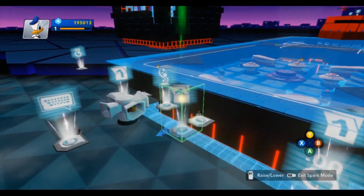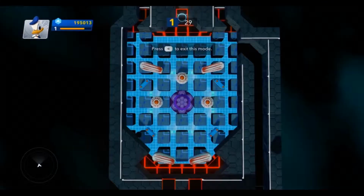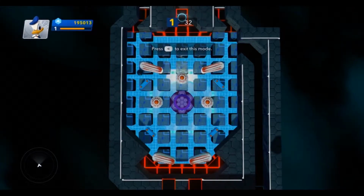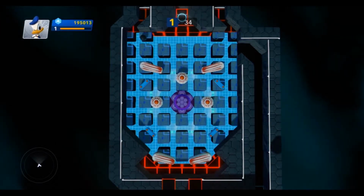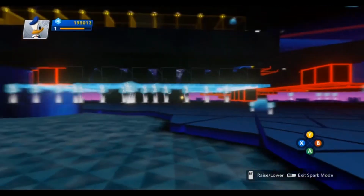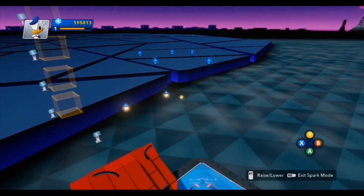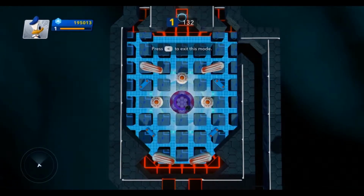I connected a counter to each and every pinball bumper and bouncer in the level, so that the counter would increment a certain amount every time those bumpers and bouncers were hit. For an added effect, pun intended, I also connected effect generators with locators to those same bumpers and bouncers, so that when they're hit, it will trigger a flashing light effect.